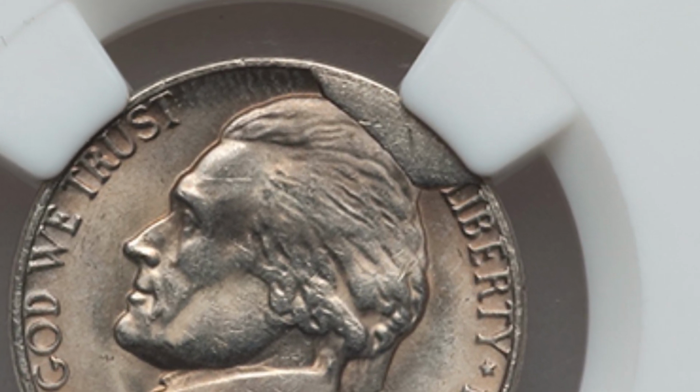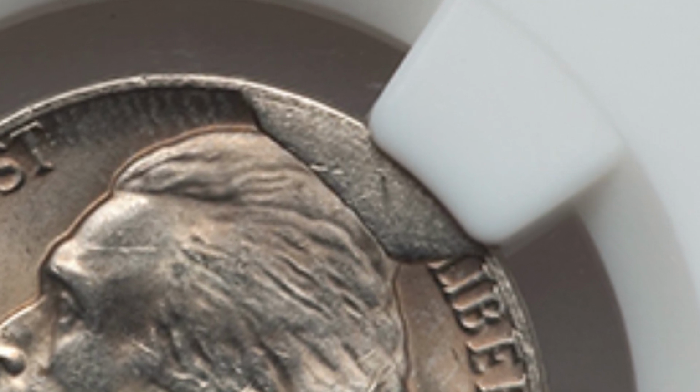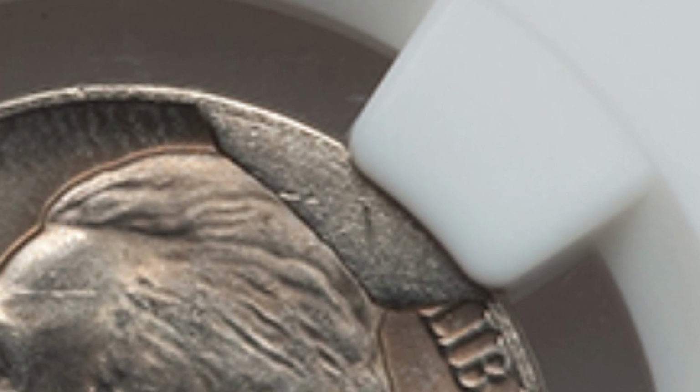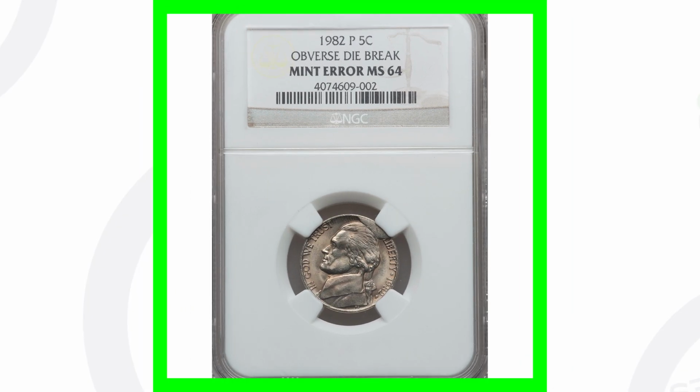This Jefferson nickel from 1982 is the P mint mark, and it has an obverse die break. So we see that cut there at the top of Jefferson's head. I've shown these on other dated nickels as well. In this case, this coin sold for around $30. So again, nothing major, but you always want to look for cuts on all kinds of different coins, especially really large ones, because those could be even more desirable for collectors.